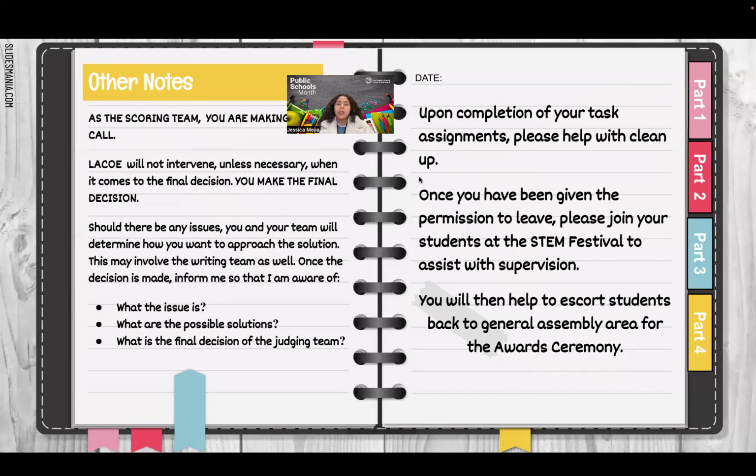And then once you have been given the permission to leave, then you may join students either in the STEM Math Festival, Mathcella, wherever it is that your team is at. You will then help to escort students back to the General Assembly area for the award ceremony. So we will be having our award ceremony in the auditorium.